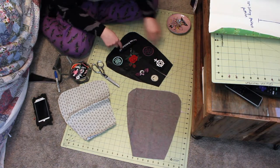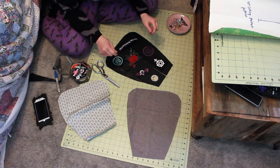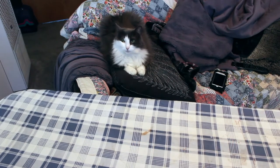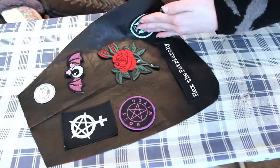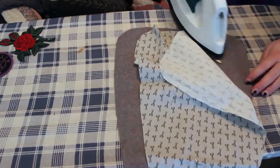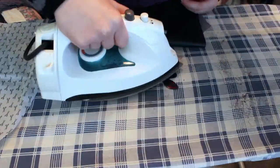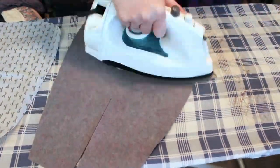Once I felt happy with what patches I want to use, all I need to do is iron these on. So I thought all of these were iron-on patches, but it turns out they aren't all iron-on patches, and even the ones that are don't really do a good job of ironing, if that makes sense. The glue was not so great on all of them, so I'm going to end up having to sew most of them down, unfortunately, which kind of defeats the purpose of the iron-on, but c'est la vie.